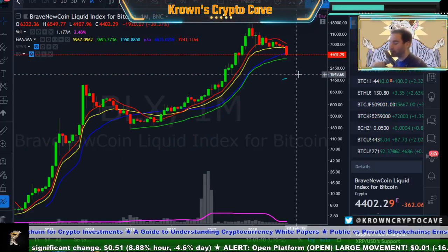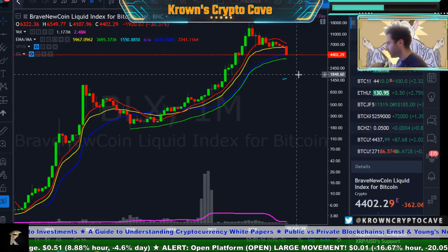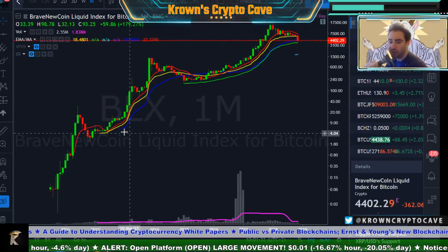And again, from my background as a market maker in equity options, I used to use the 21 exponential on the monthly time frame for traditional equities to decide, hey, are we generally bullish or generally bearish? If you're above it, you're generally bullish. If you're below it, generally bearish. Again, you've seen this before. You probably know this.